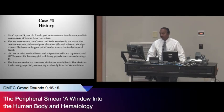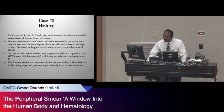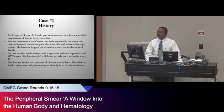So case number 1. Ms. Cooper, a 24-year-old female grad student, comes into the campus clinic complaining of fatigue for a year or two. She has been under a lot of stress and feels emotionally run down. She denies chest pain, abdominal pain, alteration of bowel habits, or blood per rectum. She has now dropped out of Zumba lessons due to shortness of breath. She has no other medical issues and is up to date with her pap smears and GYN exams. She has struggled with heavy menstrual periods since menarche at age 12. She does not smoke but consumes alcohol on a social basis. She admits to food cravings, especially consuming ice directly from the kitchen freezer.